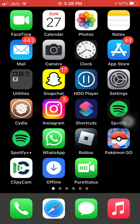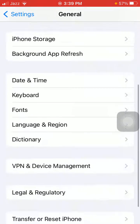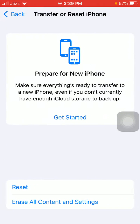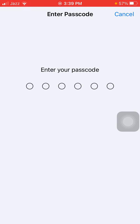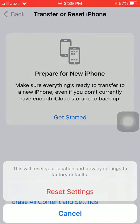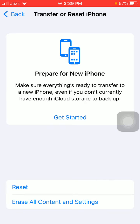The first thing that we have to do is launch Settings. Here we have to tap on General and tap Transfer or Reset iPhone, then tap Reset. Here we have to tap on Reset Location and Privacy, put in the iPhone passcode, and tap Reset Settings again to confirm. After that, hopefully you will get rid of this issue. If not, then do the following steps as well.